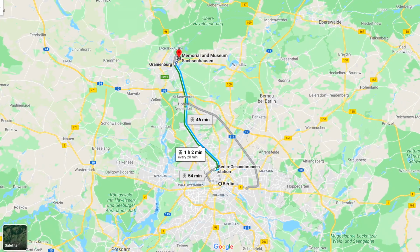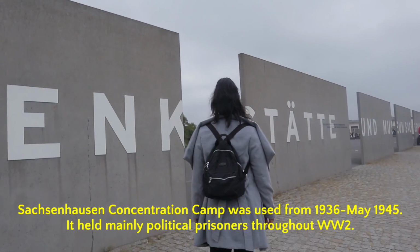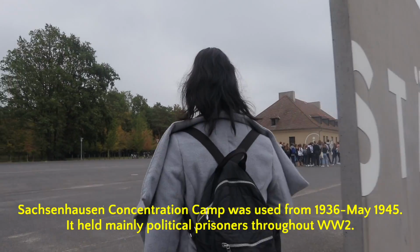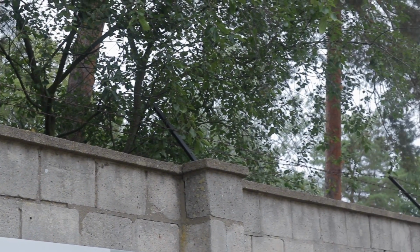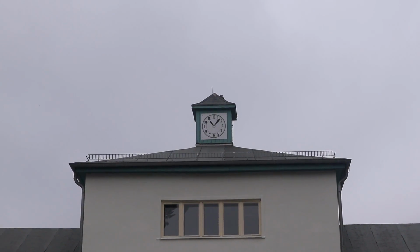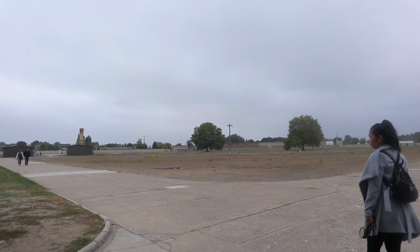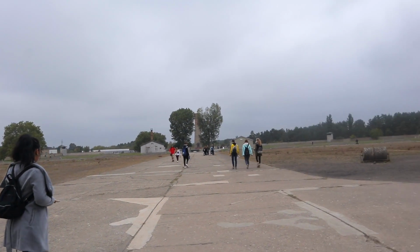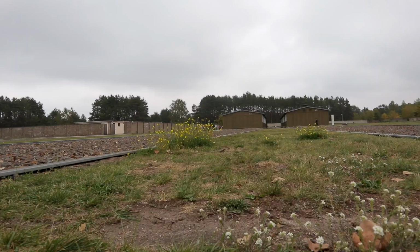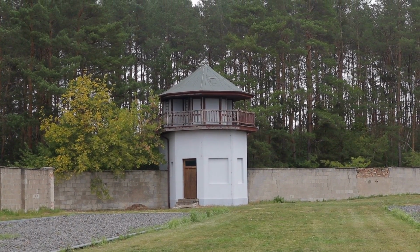So we just took about an hour train ride up north to go to one of the earlier concentration camps during Nazi Germany. Very eerie.